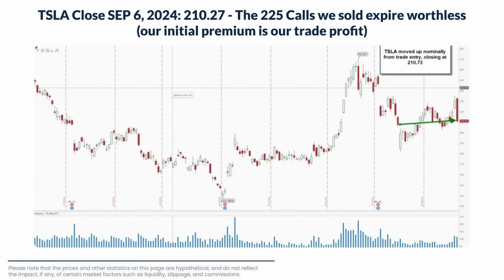Okay, so now let's move forward to September 6th. As you can see, while Tesla rallied a little bit, by the end of the day on September 6th, Tesla had only actually risen a few points since we entered the trade back in August, and it closed at 210.73 that day. And so those 225 calls we sold expired worthless.